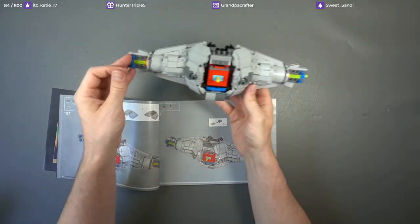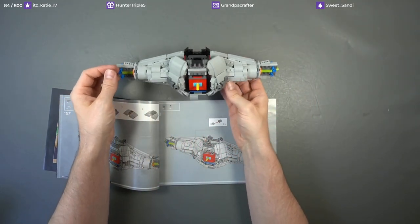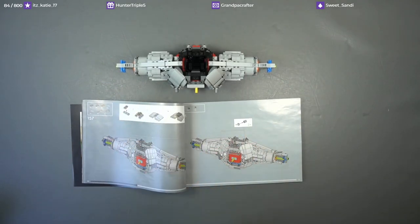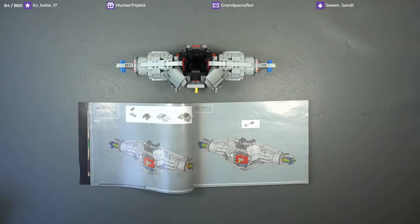Very happy with that. Really tickled by the lovely gift, GrandpaCrafter. Thank you ever so much for creating a custom Lego set based on the front gate of West Hill on the Citadel. That is extraordinarily thoughtful. I'm looking forward to building that once we're done with the TIE Fighter.